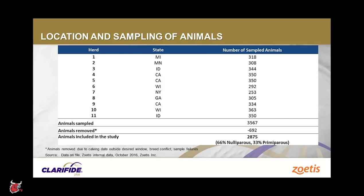In the end, we had 2,875 animals, with roughly 66% being springing heifers, and the other 33% being first lactation cows transitioning into second lactation. So we sampled these cows before they calved. We weren't aware of what they were going to perform in the upcoming lactation.